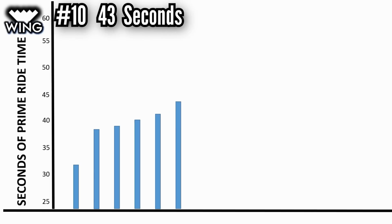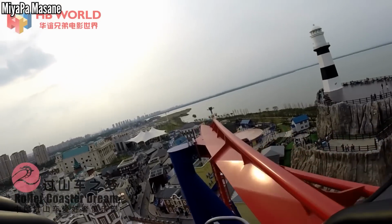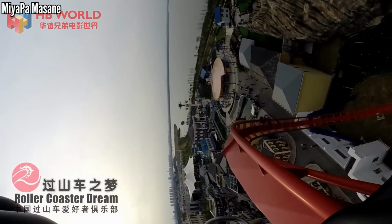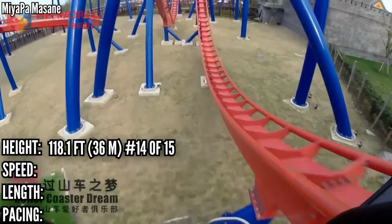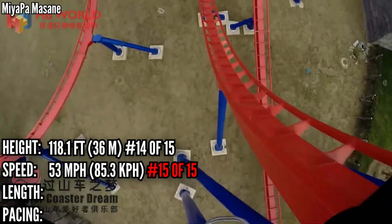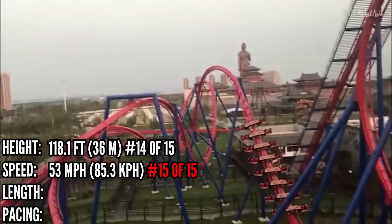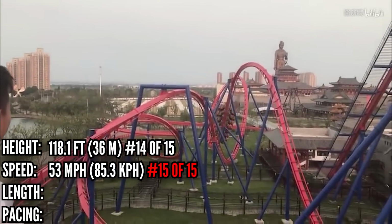In 10th place with 43 seconds is Heaven's Wing at HB World in China. It took us this long to get to a Chinese wing coaster, and this is one where I had to project some stats. We know it's 118 feet tall, and that's only 14th. Based on that, I projected it tops out at 53 miles per hour, which would be last place. I also didn't have a length stat, and that's a lot more difficult to project. But given its similarity to X-Flight, I used that as my basis.